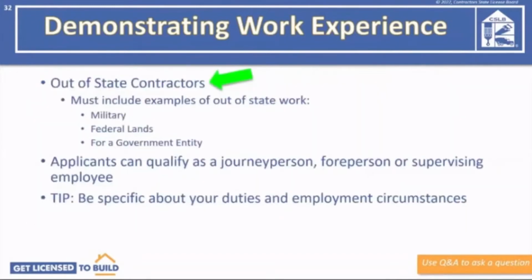For out-of-state experience, the description must include examples of work done that was out of state, military, on federal lands, or work for a government entity. Applicants can qualify as a journey person, 4-person, or supervising employee. A tip: be specific about your duties and employment circumstances.